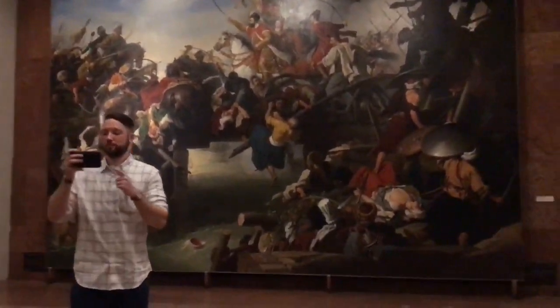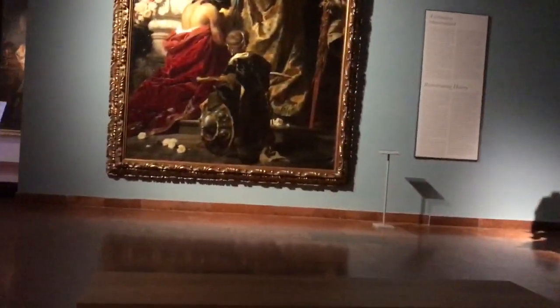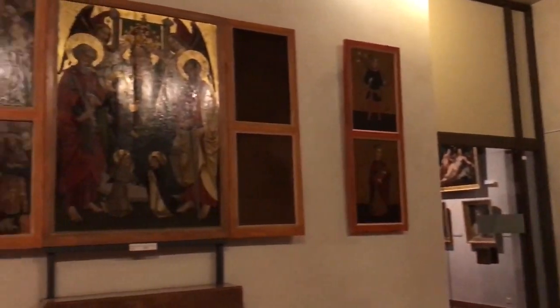We moved on to the Art Museum after that, which is in the same complex. And there were a lot of very beautiful paintings here, things that you don't see a lot, Hungarian artists that I was really not aware of. And I'm very, very glad we went in and saw especially the altarpieces. This was some of my favorite art in the entire museum.